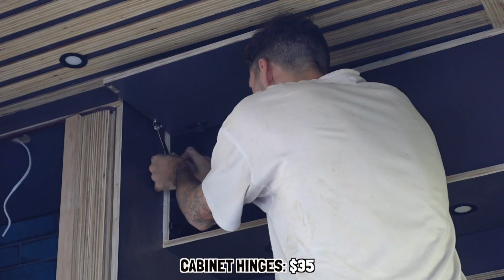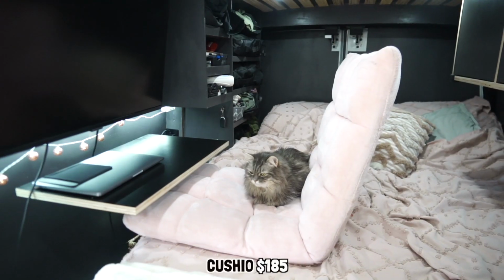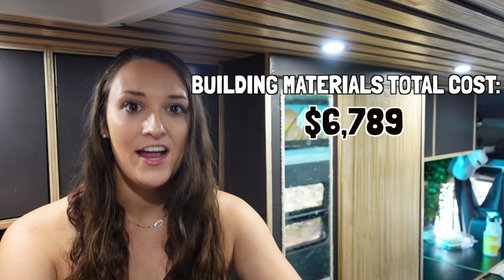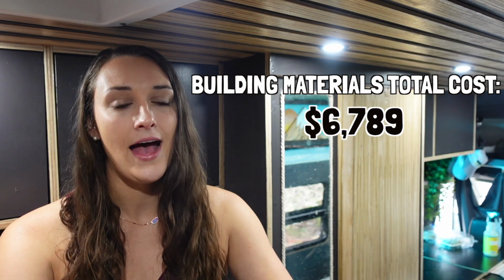This also includes cabinet hinges, our garage floor, our cushions, screws, and all the other little miscellaneous things that you get at Home Depot that you don't really realize are adding up when you go there. This building materials list is $6,789. If I could whistle, I would whistle right now.